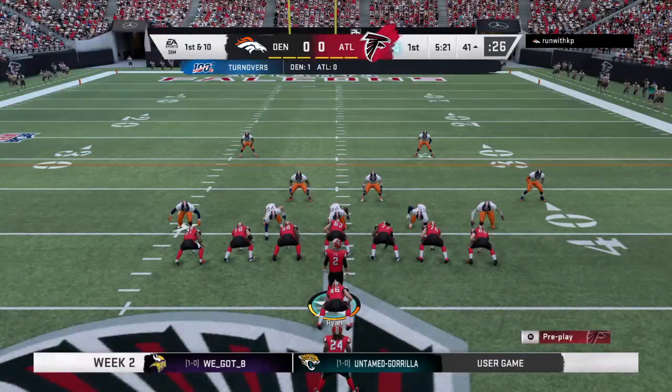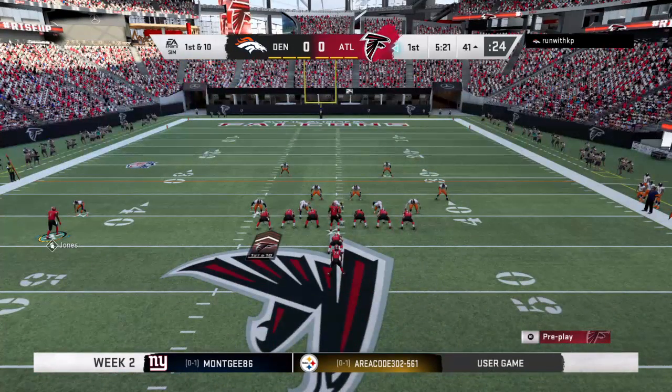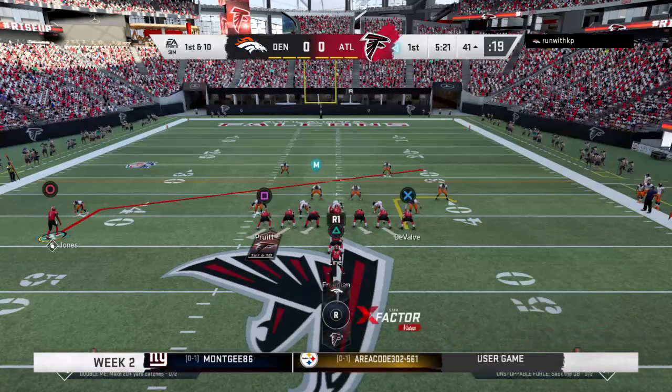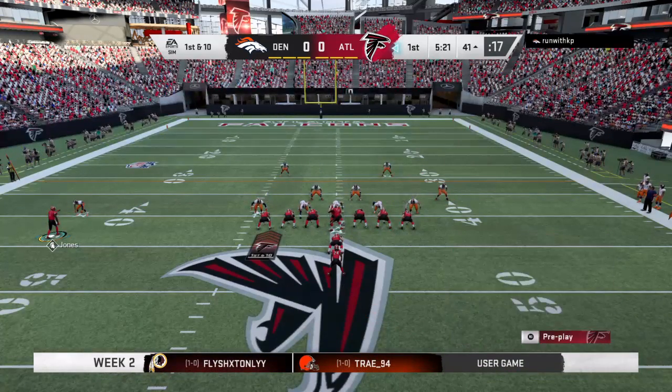Ready, blue 80. Like 25. Come on. Check 37. Check, check, check, check. 58.